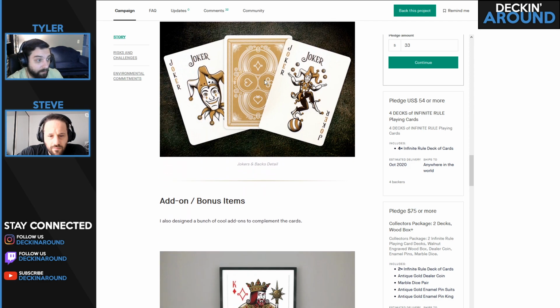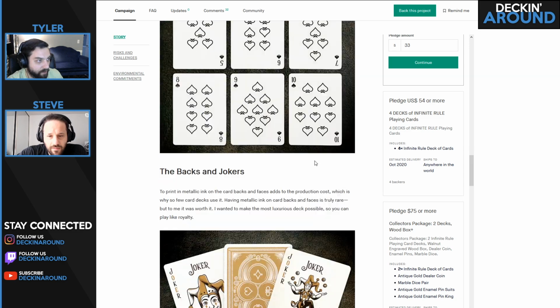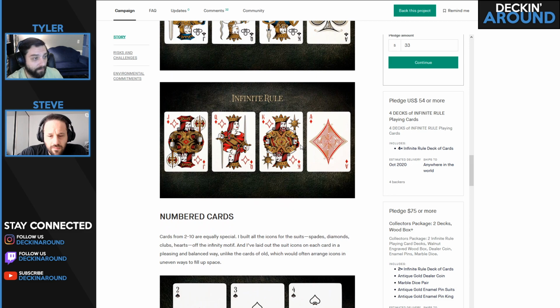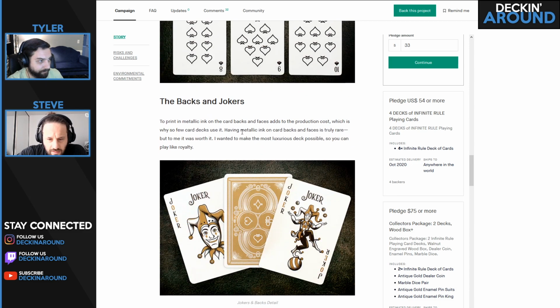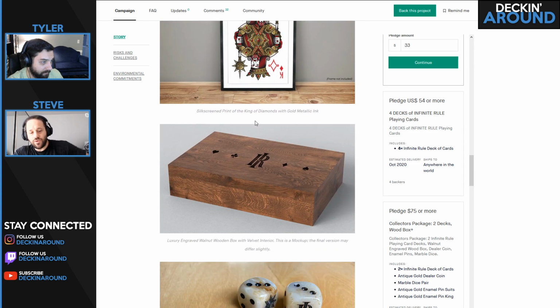So he's doing Metalux on the backs, and on the faces actually. These renders don't show it, but probably the line work and the gold, I'd assume, would be the metallic. It's going to be Metalux or metallic ink, two different things. Right. The Metalux is the foil on the back. That's cool. It's gonna look nice.